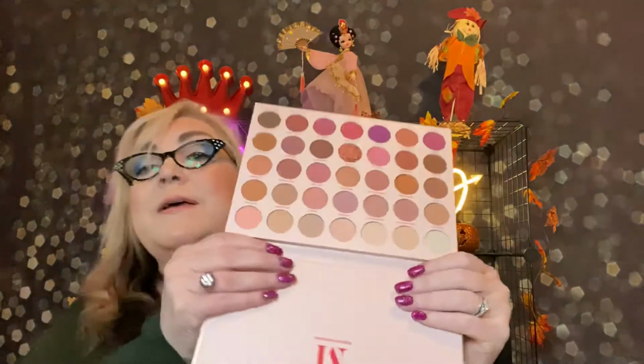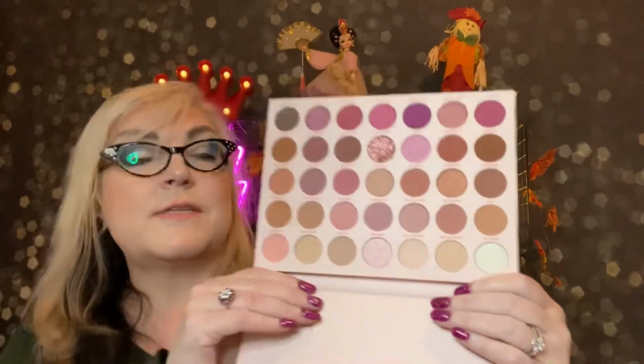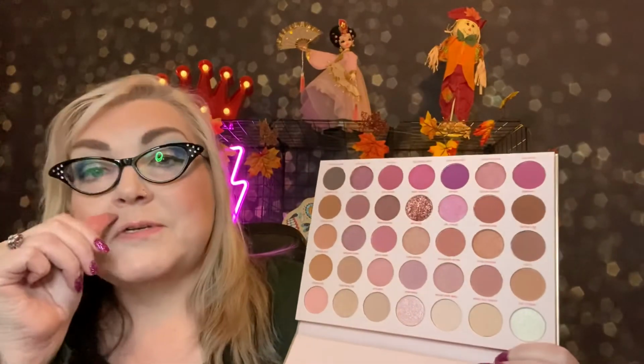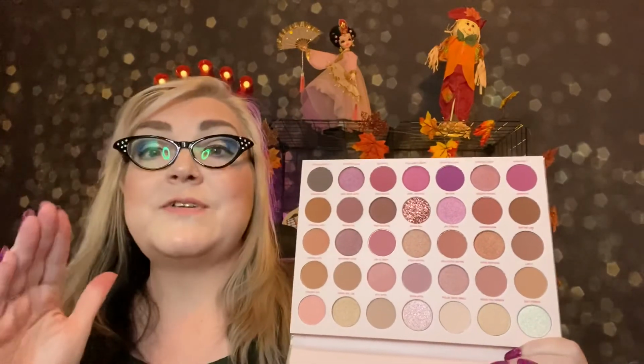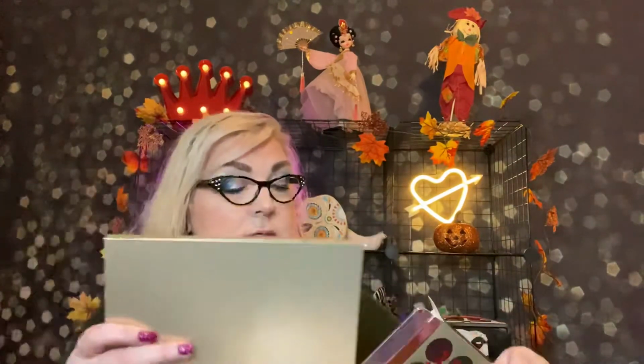I can't wait to see the inside because the pictures look great. I know I've got this color story several times in my palettes, but this all together is gorgeous. And look at that glitter in the middle. That is so cool. I'm going to look forward to trying out this formula and seeing if it's better than my past experiences with Morphe. But this is just a beautiful palette for the holidays. And if you gave that to almost anybody, they would be happy about it.